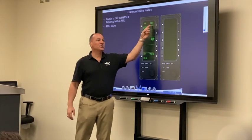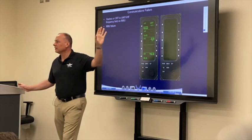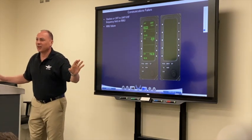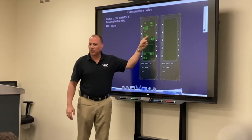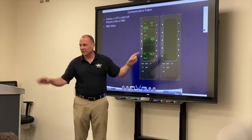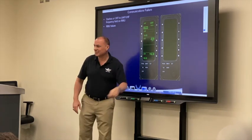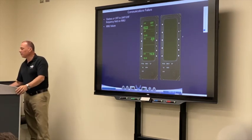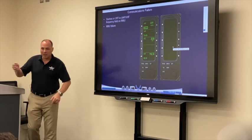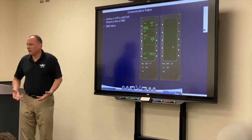If you see dashes or off, what does that mean? Just throw it out there, somebody. It's no worky, all right? Unless it has what it's supposed to have, it's probably not working properly. And I'll give you an exception to that here in a minute. But if you see off or dashes, that's not working. If it's blank and the avionics master is on, then that unit's not receiving power for whatever reason.